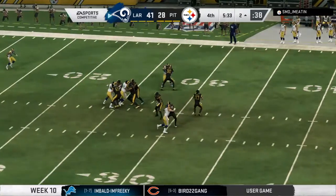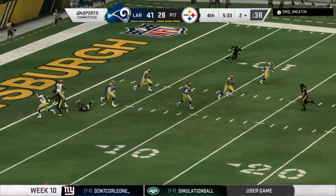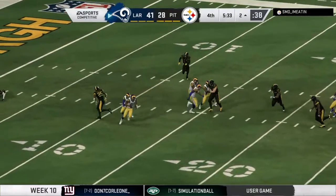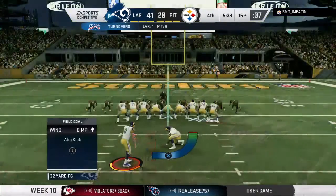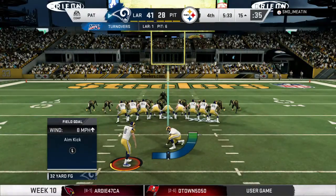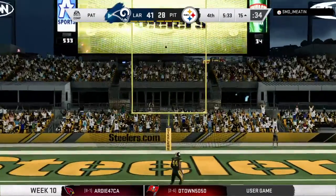Charles, we've seen them target one of their main weapons time and time again. Maybe they went to that well too many times there. Yeah, and it's so difficult to determine how many times is too many, because how many times have we seen a team go and play and say, until they stop us, we'll keep going. But they got stopped on that one, and it cost them 6 points.